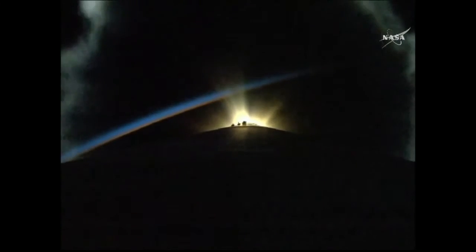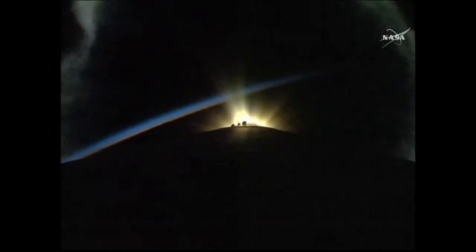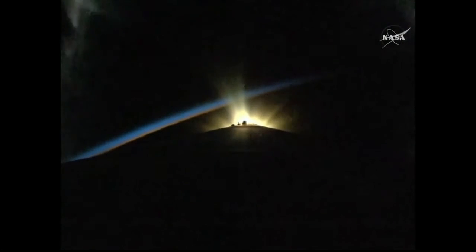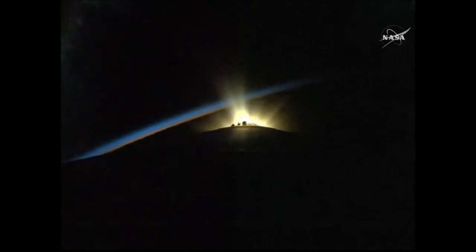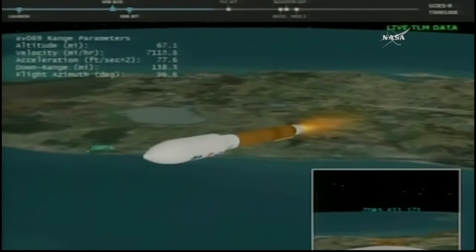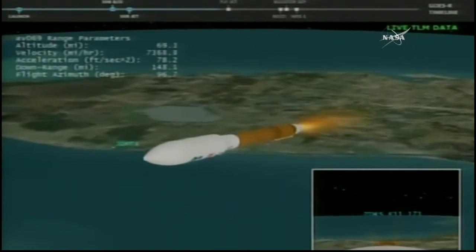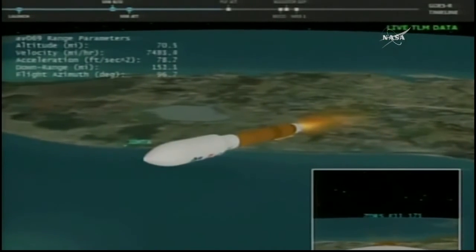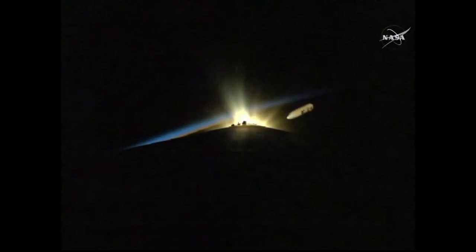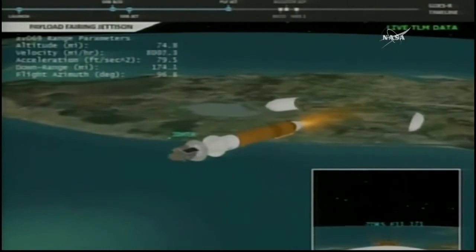Now flying away from jettison of the payload fairing, which has protected NOAA's GOES-R during its flight through the atmosphere. And we have begun throttling to 2.5 Gs in preparation for payload fairing jettison. Booster engine signatures look good. And we have payload fairing jettison. Looks like a good jettison.